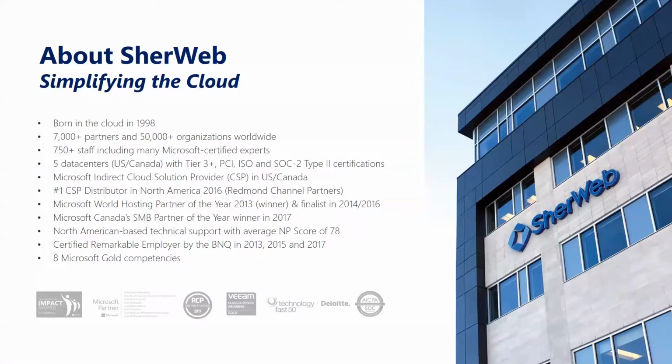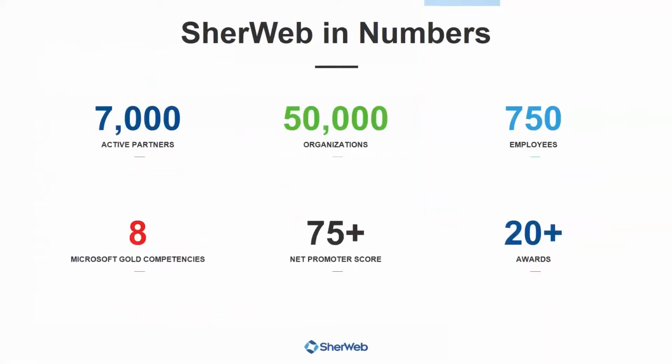So very rapidly, SureWeb, we were born in the cloud in 1998. This means that we've never sold anything other than cloud solutions. We have 7,000 partners and 50,000 organizations worldwide. We're about 750 people on our staff and growing rapidly. We have data centers for our IaaS solutions all over North America. We're a Microsoft Indirect Cloud Solution Provider. You probably figured that out. We're the number one CSP distributor in North America in 2016. And you can read the rest that's there. I don't want to toot our own horn, but we are doing quite well at providing cloud solutions.